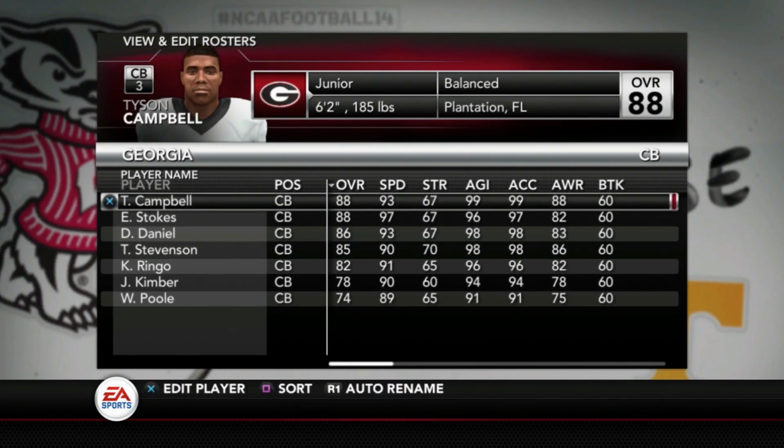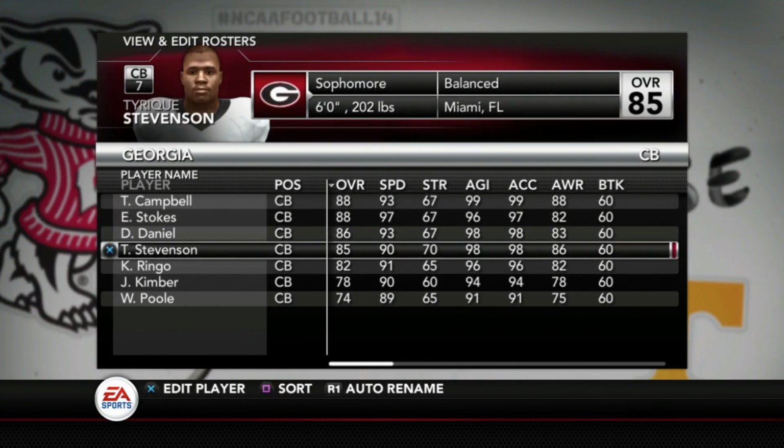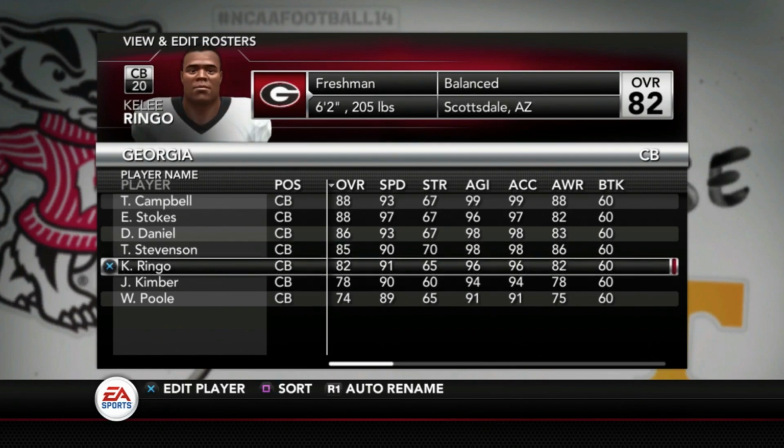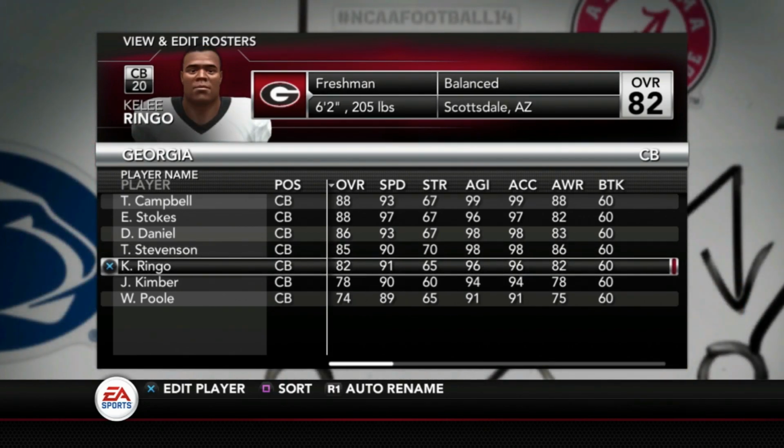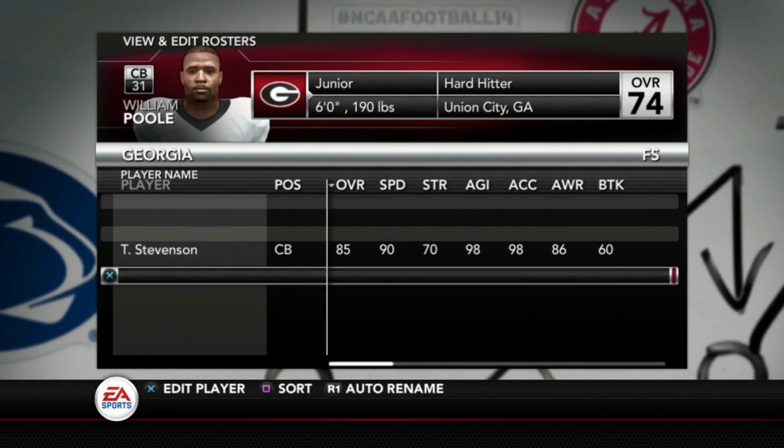Going to the cornerbacks now. Again, Campbell and Stokes are 88 overall. There's DJ Daniel, he's an 86. Tyreek Stevenson, an 85. Kelly Ringo, true freshman, and he's an 82. So you've got 5 cornerbacks over 80. Kimber is a 78, and then Poole a 74.